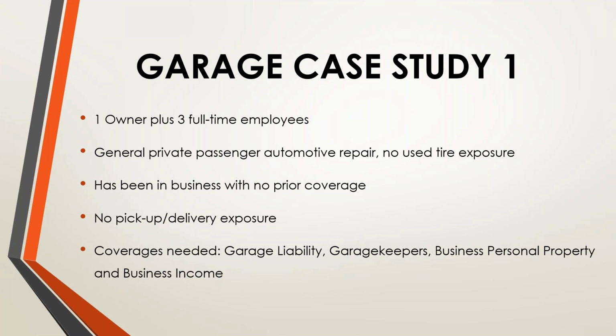I would go one step further with my questioning to find out why they are looking for coverage. Did they suffer loss? Have they not been able to afford insurance? Or maybe their landlord is requesting them to get coverage. The answer will help you find out what's driving them to get a policy and how price sensitive they may be. Let's say in this case that the repair shop owner had mistakenly put a dent in a customer's vehicle.